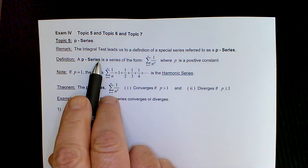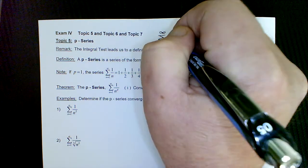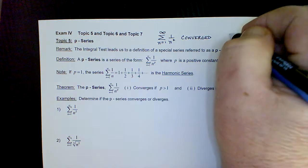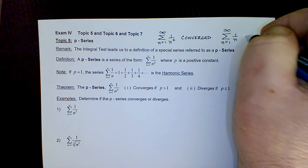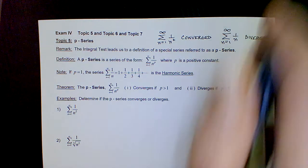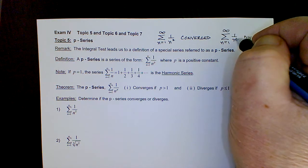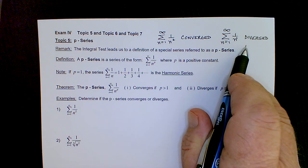So if you recall the integral test, last time we had shown that the sum as n goes from 1 to infinity of 1 over n squared converged. And then we also showed that the sum as n goes from 1 to infinity of 1 over n diverged. It turns out that the point where the power on n in the denominator is 1 is essentially the breaking point for convergence or divergence of this type of special series.